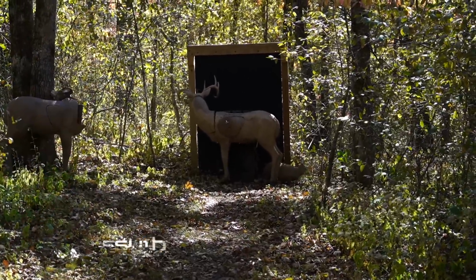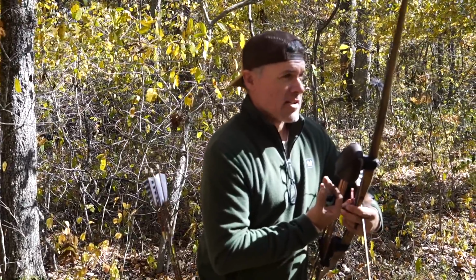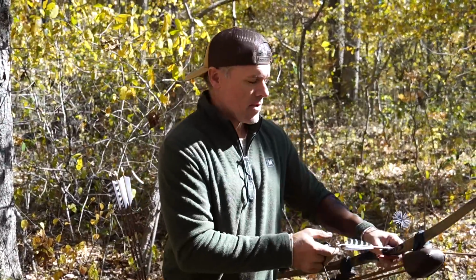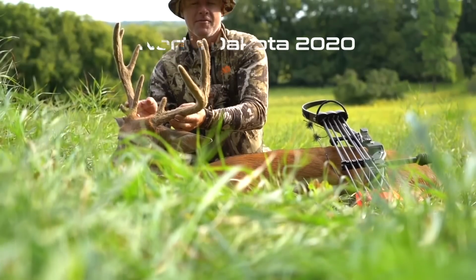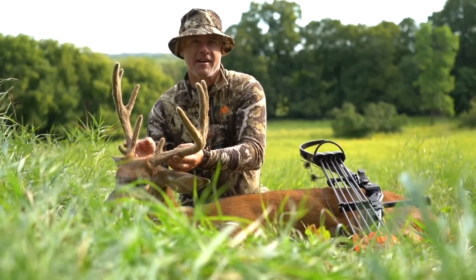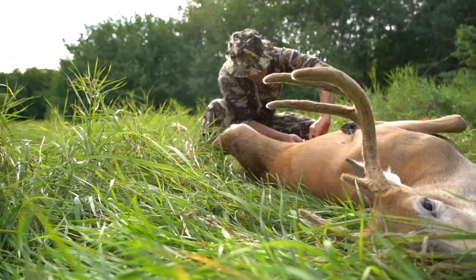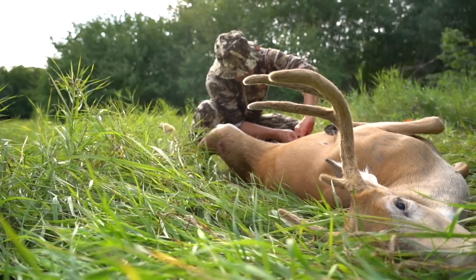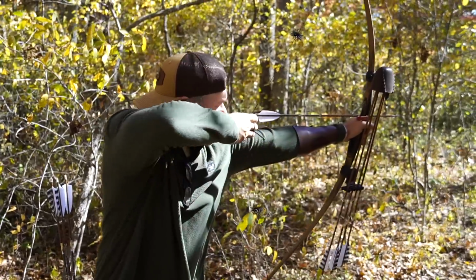Two years ago, I had my little debacle up in North Dakota where I hit that buck through the hips. That was a 30-yard shot, and I thought I was proficient at that, which I was in my own yard. But out in the wild, things change. So I've cut my yardage pretty much in half. 15, 17 yards. That's pretty much where I'm operating for shots now.